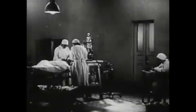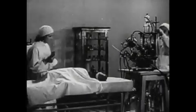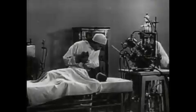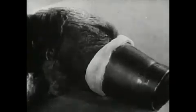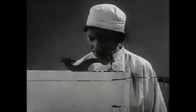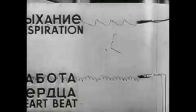A substance which prevents clotting is introduced into the animal's blood. The dog is under an anesthetic. It doesn't feel pain. No interruption of the animal's normal functions has yet occurred. The dog reacts to touch. Its pupils are normal. A special apparatus, the chymograph, registers the breathing and the function of the dog's heart. The pulse and breathing are normal.